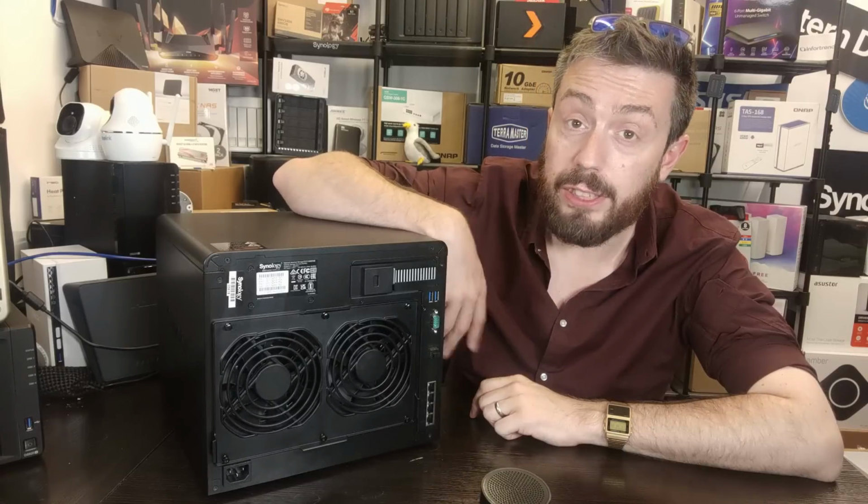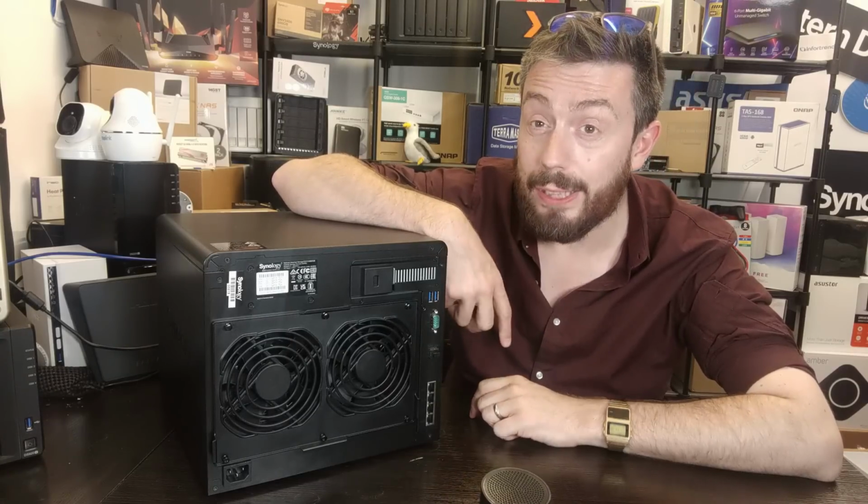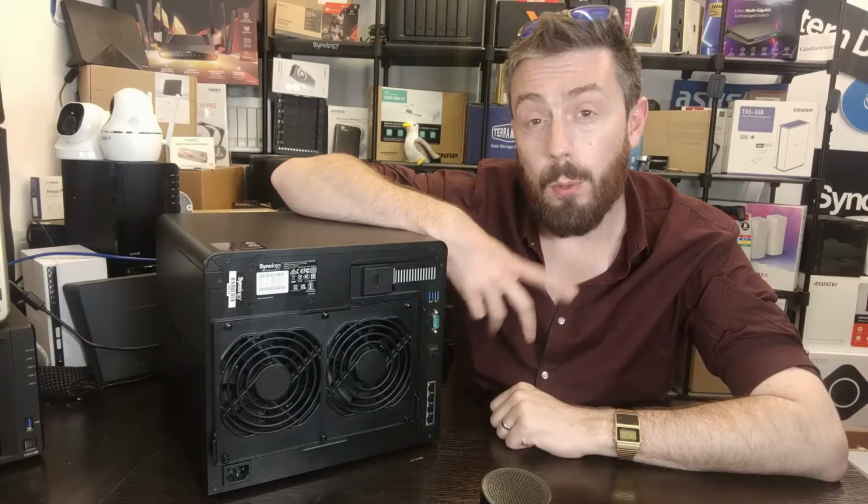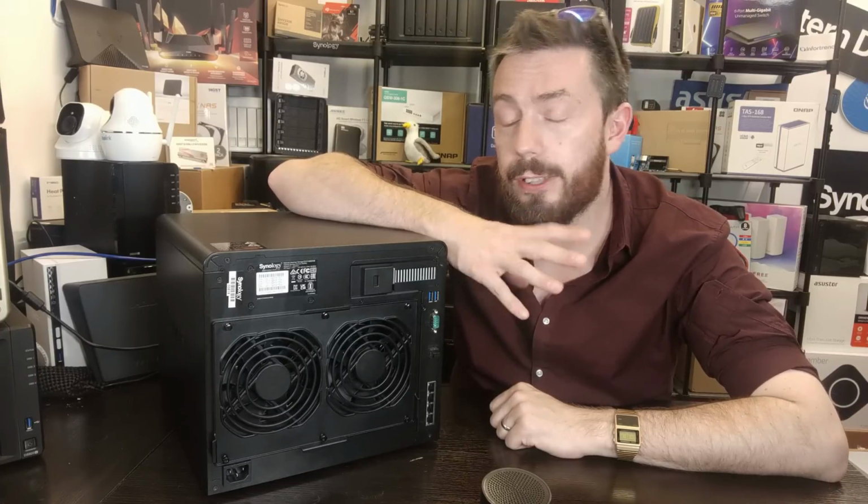So first up, let's face it, you knew I was going to address this. I generally always do. 1GbE. Why does this system still arrive with 1 gigabit Ethernet? I know there's counter arguments.